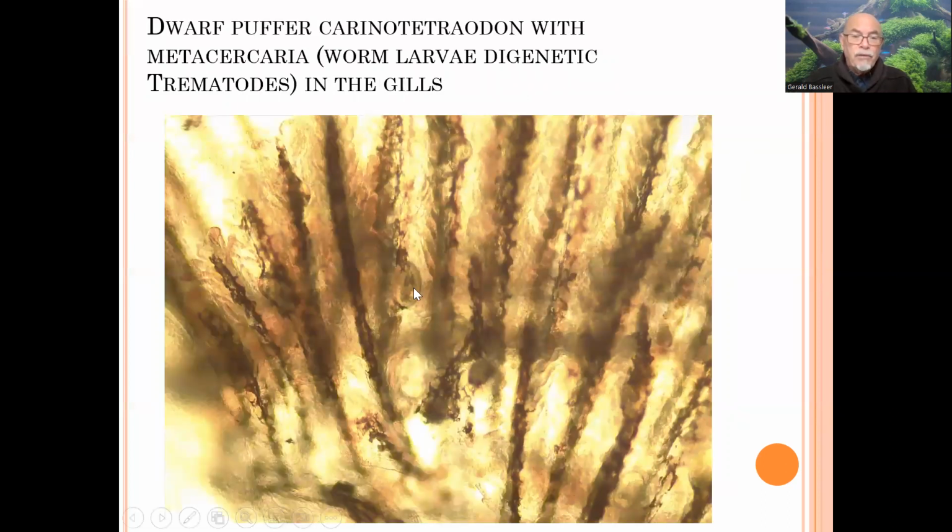And at the same time, we found here and here and here and here, you can see these capsules. Those are encapsulated metacercaria, which are a kind of worm larvae from a digenetic trematode. It's in the gills. It just takes away healthy gill tissue, and the worm larvae will become a bigger adult worm when the fish is eaten by another fish, or by a bird, or by a mammal, or maybe by a human when it's not cooked well. Well, this larva is an intermediate stage, and so the fish is an intermediate host carrying this worm larva and affecting the healthy gill tissue.